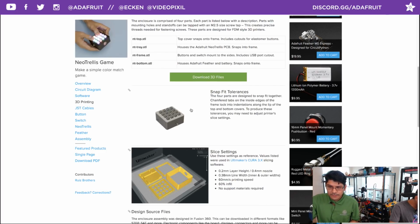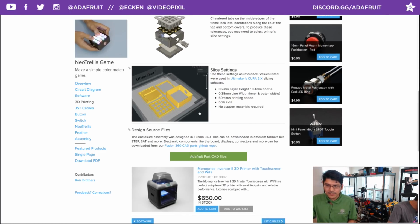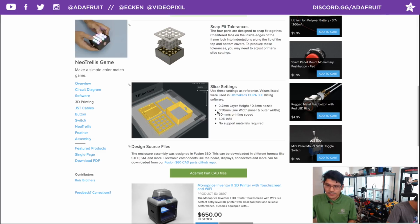Snap fit tolerances, this just shows a really nice explosion CAD demo of it. But as far as the slice settings go, I did ask John Park to print one on his Ultimaker setup, and it was a little too loose. So then I realized, oh yeah, it's probably the line width. The line width is something where you have your extruder pump out a little bit thicker material, and that's what we tend to do.